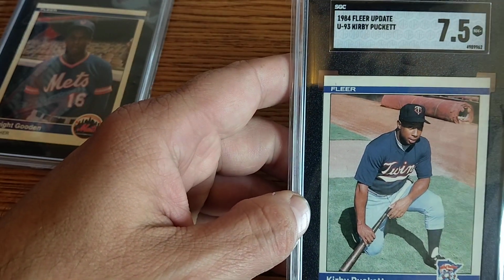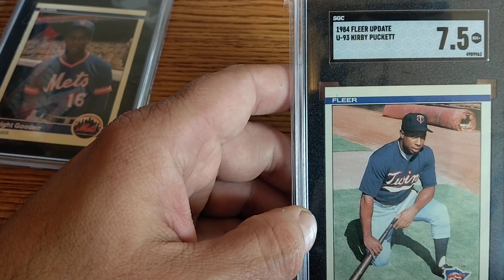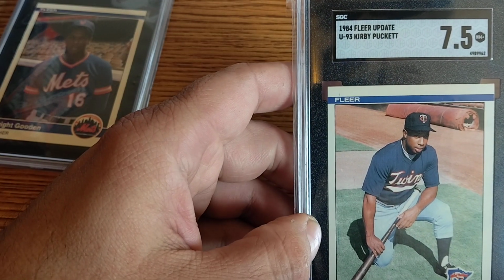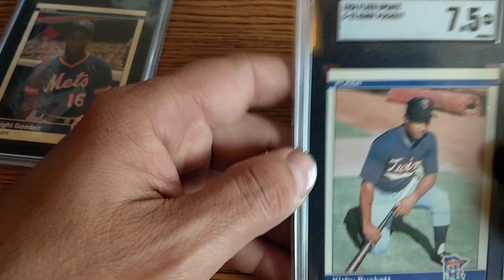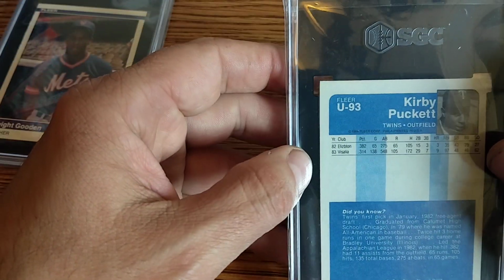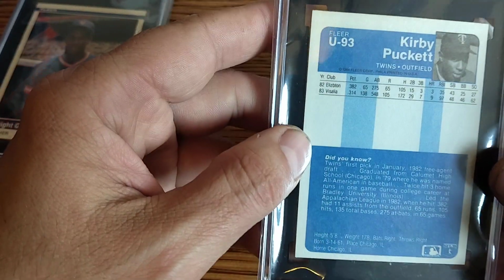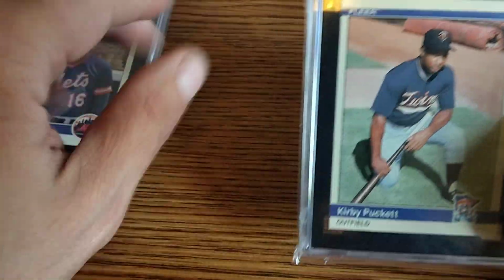So, and then with football, it was that USFL set, right? That was the last of the last. But this was the last big set from the 1980s from the three major card companies that I've wanted, and I'm very excited to have it.